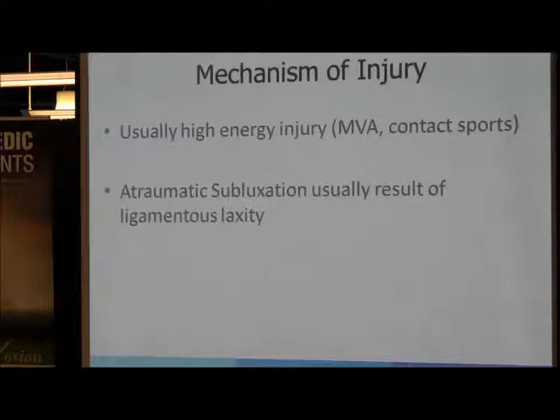And I don't want to say I poo-poo it. It's something we continue to observe, but there's not much to do for it other than strengthen the muscles around it. Degenerative subluxations for older patients, 50s and plus, are not uncommon, and again, they should typically be treated with just simple observation.